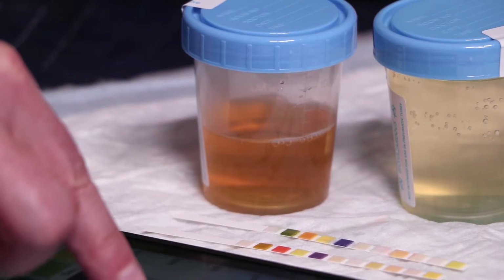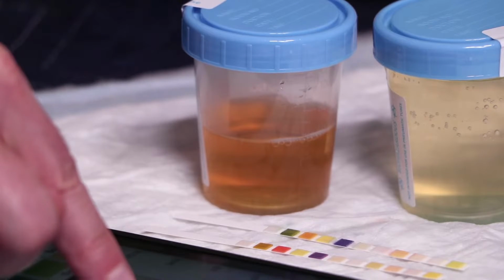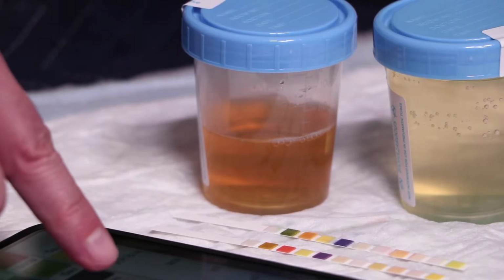Okay, and then after protein is nitrite, which should be pink. Yours is turning a little pinkish. Yeah, I would not call that the pink thing. Okay, the next one is ketones. They're both negative for ketones.